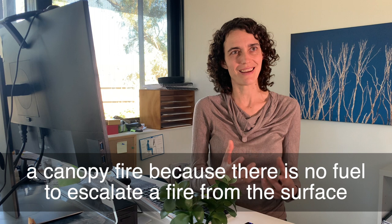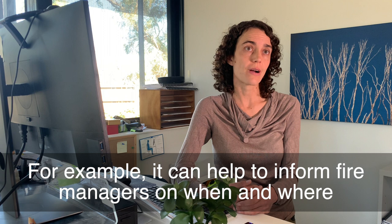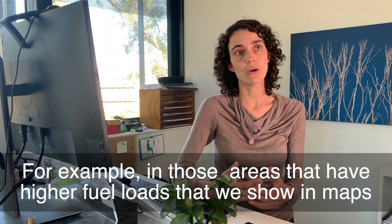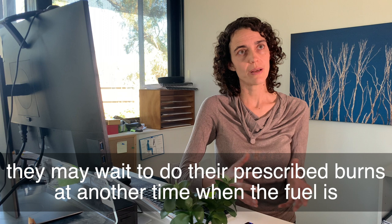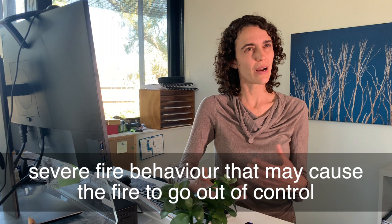This research we do helps bushfire management in many aspects. For example, it can help to inform fire managers on when and where they should do their prescribed burns or hazard reduction burns. For example, in those areas that have higher fuel loads, and we show this in maps using LiDAR data. And also if at a given time the fuel is too dry, and we also have maps of the dryness of the fuel that we provide daily, they may wait to do the prescribed burns at another time, when the fuels do not have critical fuel moisture content values that may produce very severe fire behavior and therefore may cause the fire to go out of control.